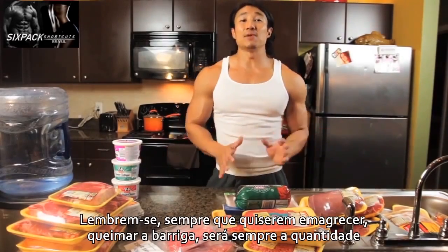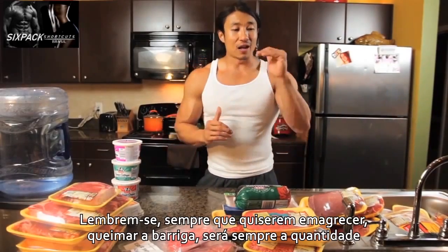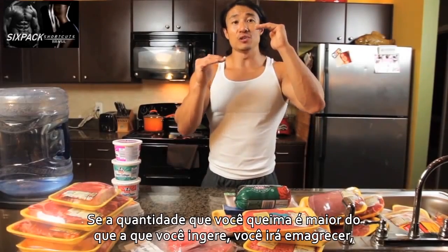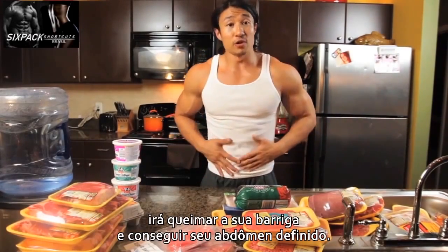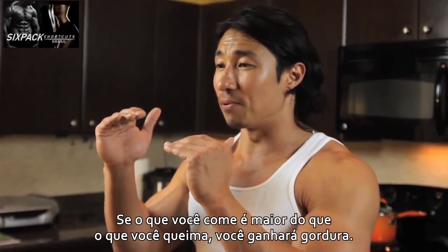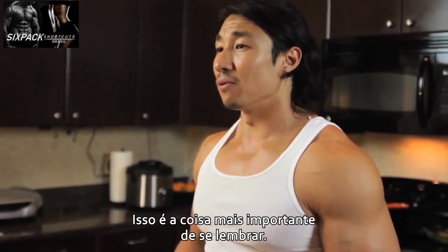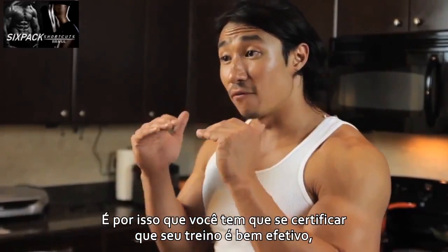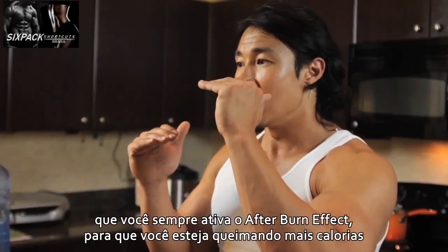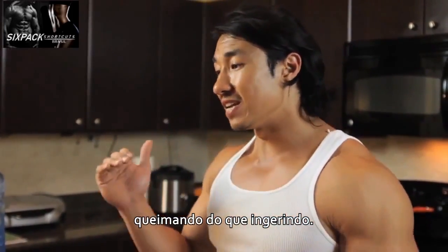Just remember guys, anytime you want to lean down and burn belly fat, it's all about your calorie burning versus your calorie eating. If your burning is higher than the amount of calories you eat, you will lean down, you will burn your belly fat and get six-pack abs. If your eating is higher than your calorie burning, then you are going to gain fat. That's probably the most basic thing to remember. That's why you've got to make sure your workouts are very effective. That's why you've got to create the afterburn effect so you're constantly burning more calories. So it doesn't matter if you eat a little extra, you always have more burning than eating.